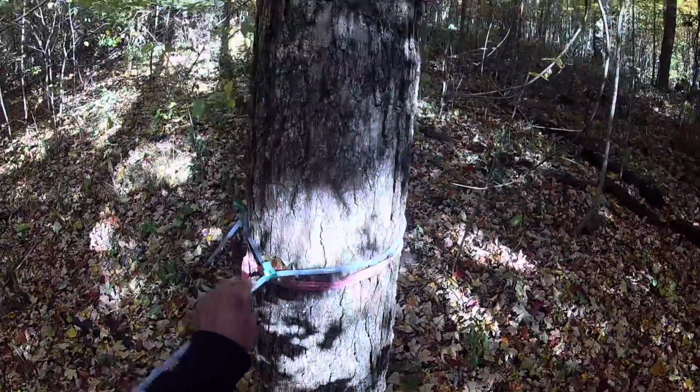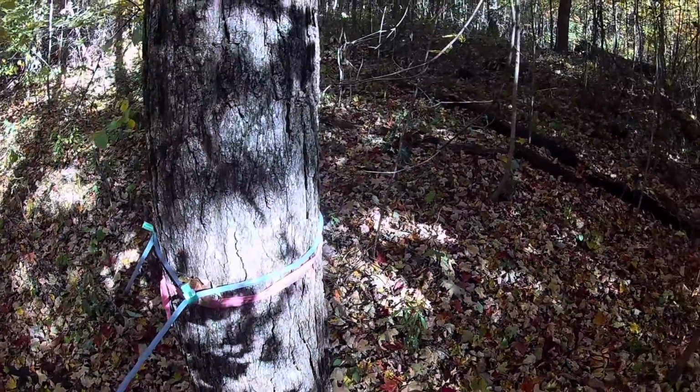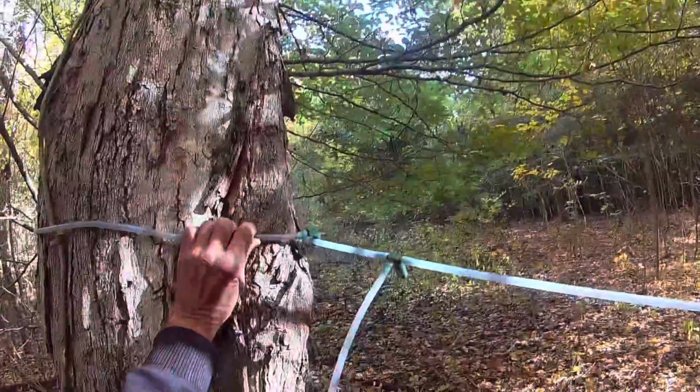All right, here is the end tree on that line. It looked really good actually. So we will hop over and check. All right, so we've walked across the hill. We walked up the first line. This is the end tree on the second line. So now we get to walk down.